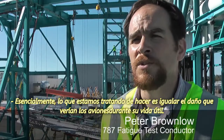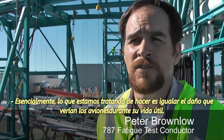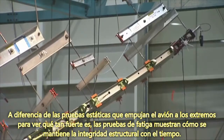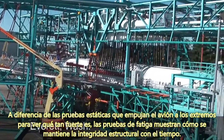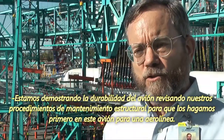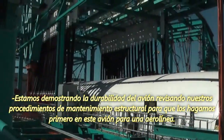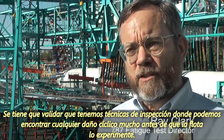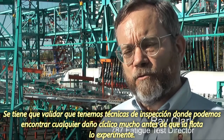Essentially what we're trying to do is match the damage that an airplane would see over its lifetime. Unlike static testing, which pushes the plane to extremes to see how strong it is, fatigue testing shows how the structural integrity holds up over time. We're demonstrating the durability of the airplane, checking our structural maintenance procedures. So we do them first on this airplane before an airline has to. Validate that we do have inspection techniques where we can find any cyclical damage well before the fleet will experience it.